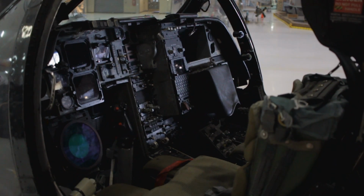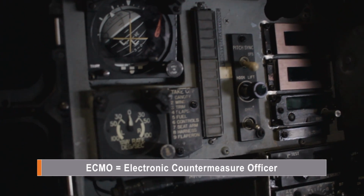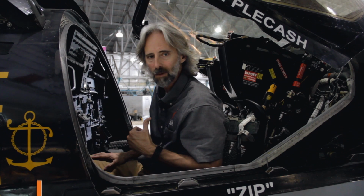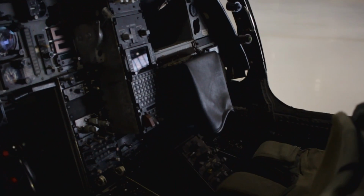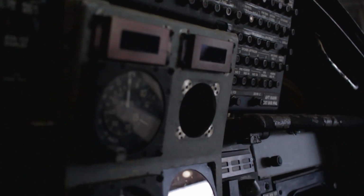How cool is this? And this is where 2 of the 4 crewmen sat. You had a pilot and 3 ECMOs, which are electronic countermeasure officers. And their sole purpose was to jam radar sets, listen in on radio conversations, and generally wreak havoc on the electronic battlefield. And they did a great job at it.